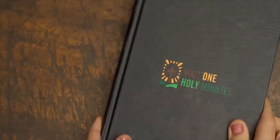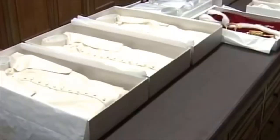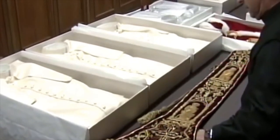When a cardinal receives the necessary two-thirds vote, the dean of the College of Cardinals asks him if he accepts his election. If he accepts, he chooses a papal name and is dressed in papal vestments before processing out on the balcony of St. Peter's Basilica. The ballots of the final round are burned with chemicals, producing white smoke to signal to the world that the election of a new pope has happened.